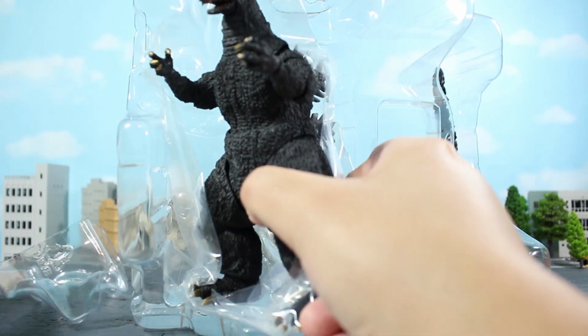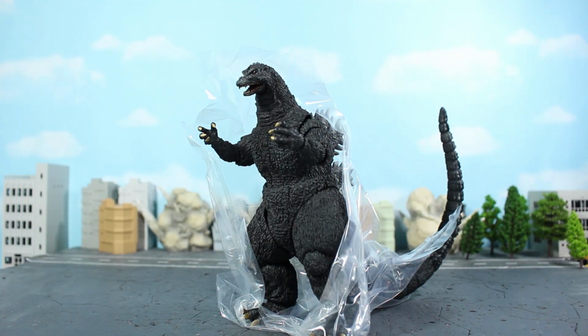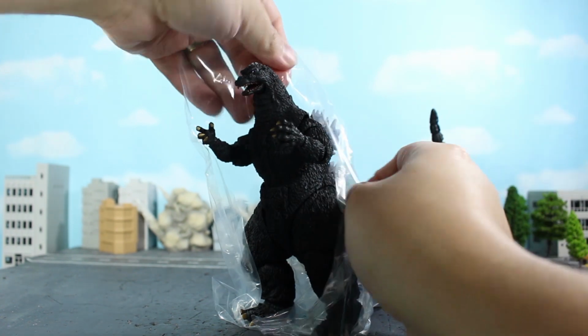Some people had issues with the articulation in the legs. We'll see. Let's get him out. No pieces are popping off, which is always a good sign. Let's get you out of your little plastic wrap, boy.